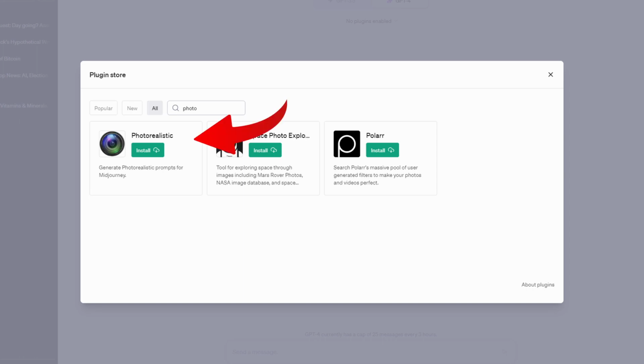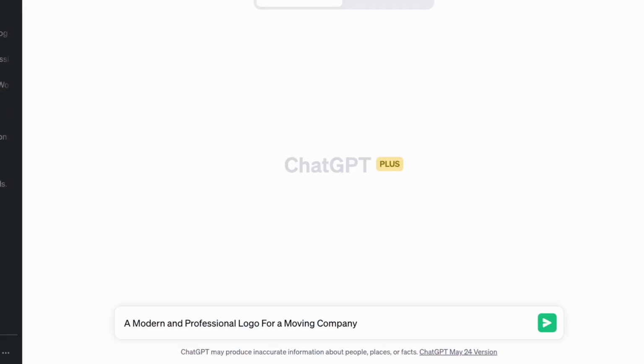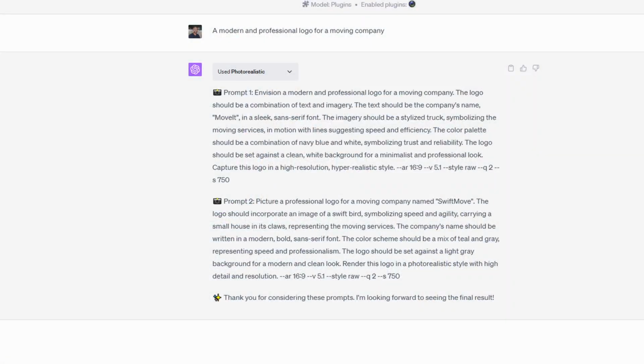Now, when it comes to AI prompt generators, there are a bunch of options out there, some free, some paid. For example, if you have ChatGPT Plus, you can enable the plugin Photorealistic and allow Chat to dictate a prompt for you. Here's a seed prompt I started with. I'm looking for a modern and professional logo for a moving company. That's it, that's all I put in there. Within seconds, Chat, with the help of Photorealistic, shot out two great prompts that specified various aspects of the logo and even gave details on sizing, which was really, really cool.